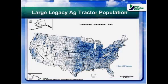Department of Agriculture showing the number of tractors that exist in the country. And as you can see, one dot equals 250 tractors. And there is a large number across the country, certainly a density a bit on the West Coast, but then obviously quite high in the Midwest, which has also, in addition to California and New York and some of the metropolitan areas, some of the most troublesome air quality in the country.